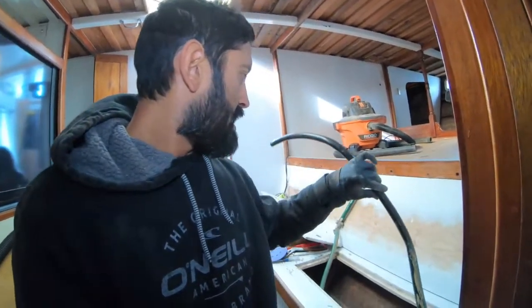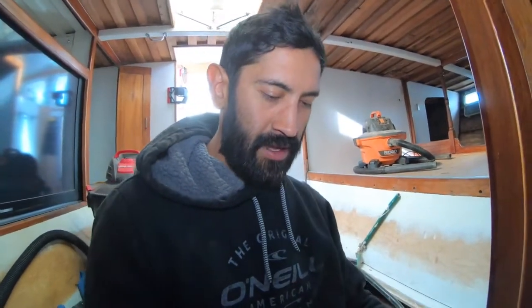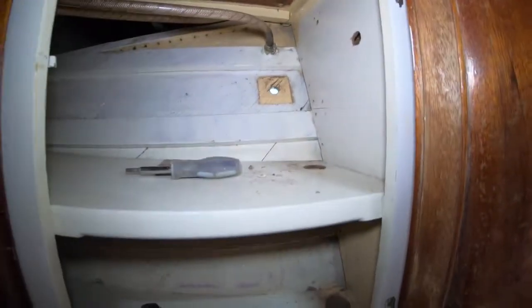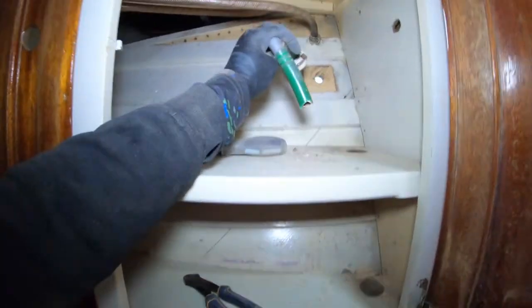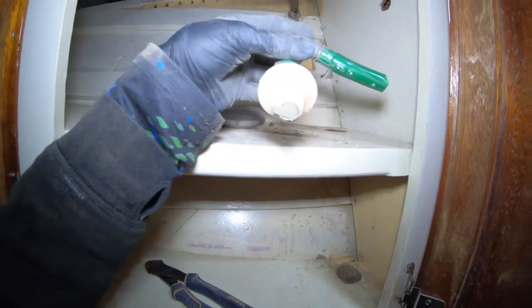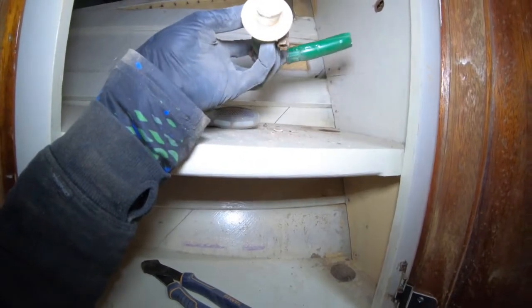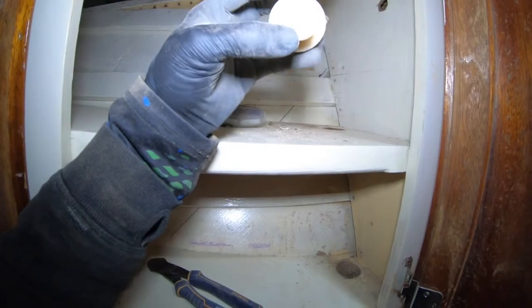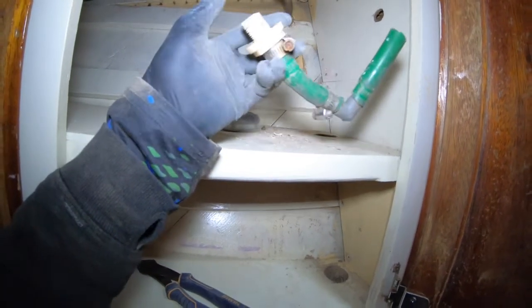So I start pulling out this hose that I think came off of the little shower bilge setup, and I broke the through hole. But of course this piece came off with it, and it is clogged. So it didn't even work anyway. It looked like there's epoxy shoved in there. So basically it was just a plug.